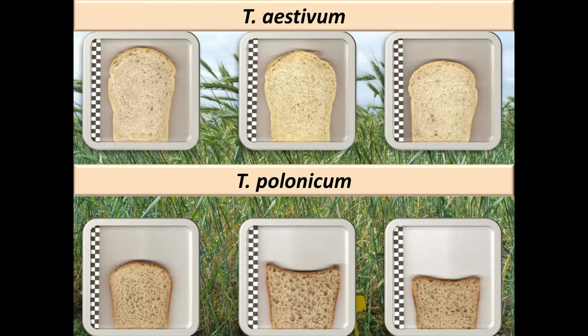In the next slide, I show our bread from the laboratory test. The bread obtained from Triticum polonicum, at the bottom of the slide, was characterized by a weaker growth of loaves, in some cases a flattened shape, less fluffy crumb, with slightly larger and slightly thicker pores compared to the bread from Triticum aestivum. The differences in the quality of bread made from Triticum polonicum, we think, are a consequence of the poor quality of gluten protein, as shown in our results.